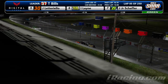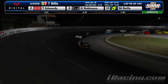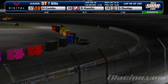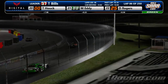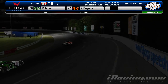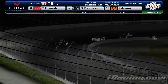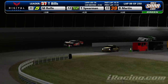The 72 of Ben Nile has officially bowed out of the race here tonight. Paul Fugit, another driver, not able to continue, and for some reason, Ty Majeski down there on pit road has not come out back onto the field. The heavy hitter tonight, 37 laps led for the 91 of Majeski, and he is sitting down on pit road. I'm not sure if there was a miscommunication trying to get some tires. He is still sitting on that inside.